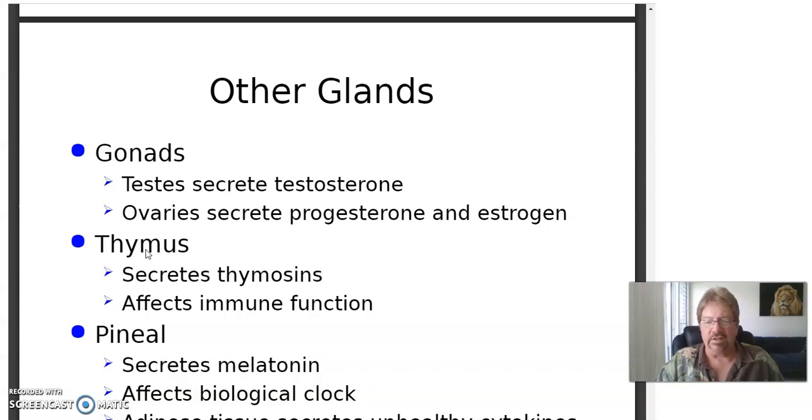Guys, the thymus gland is always said to be atrophied in the adult. It doesn't play a role. That's a bunch of crap. The T cells, the T lymphocytes, are trained by the thymus in a miraculous process that we don't understand.